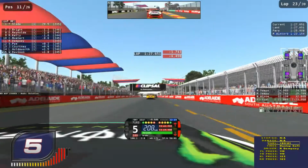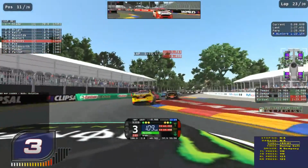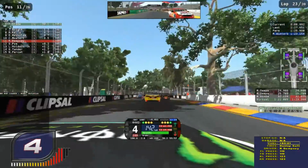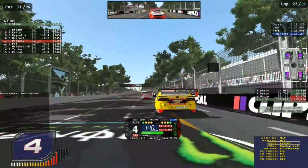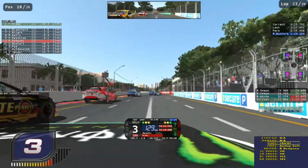Oh, look at this. I think that's Blanchard just up in front. Is it? No, it's Jason Bright. Who came out of the pit? I think both of them are there, in fact. It does look like it. Bright and Blanchard are up there together with the teammates as we dive down the inside of one.